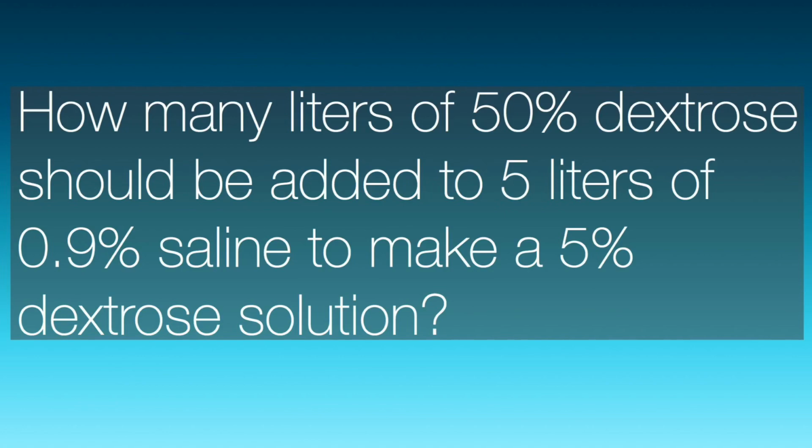The next problem is, how many liters of 50% dextrose should be added to a 5-liter bag of 0.9% saline to make a 5% dextrose solution? This question is similar to the last question, but this time I personally do not change the liters to milliliters, but my husband does. So I'm gonna go ahead and show you both ways that you can do it. It gives you the same exact answer. We just literally went through it and did it. This just goes to show that math can be done in many different ways and you can get the right answer as long as you're doing it correctly, obviously.